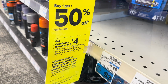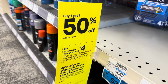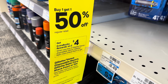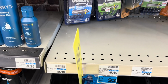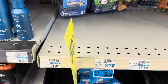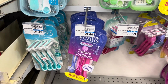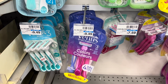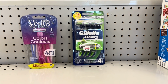The next deal I have is buy two get $4 extra care box, and Gillette disposable razor and Venus disposable razors are part of this deal. They're on sale for buy one get one half off. Pick up one Gillette razor priced at $9.49, and for the second item, pick up one Venus disposable razor priced at $9.49. But one is going to be half off, and the half off will be $4.75. These two will total $14.24.